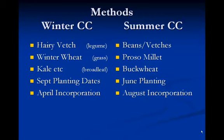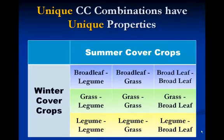And then our summer cover crops are either beans or vetches, so another type of legume. We've got proso millet as our grass, and then we have buckwheat as our broadleaf. Those would be planted in June with an August incorporation, and that then tends to be rotated between what we're going to do with our various vegetables. They're individually planted, and that's what I'm going to explain here.